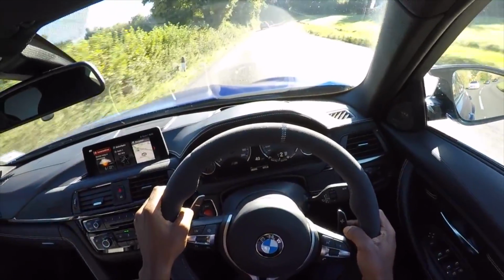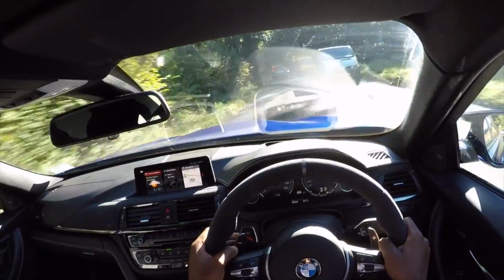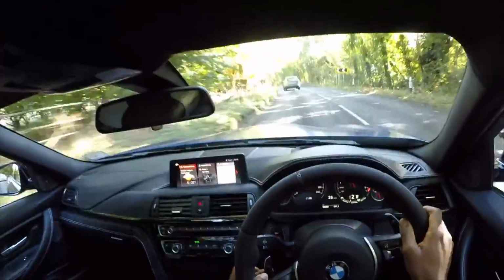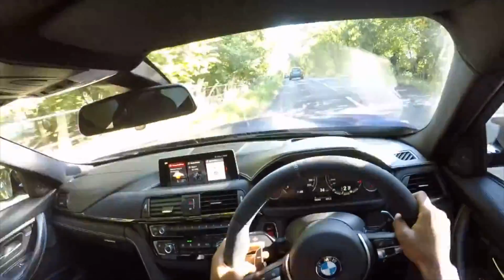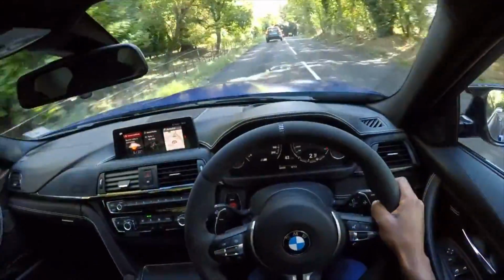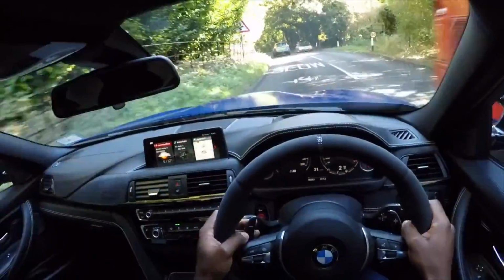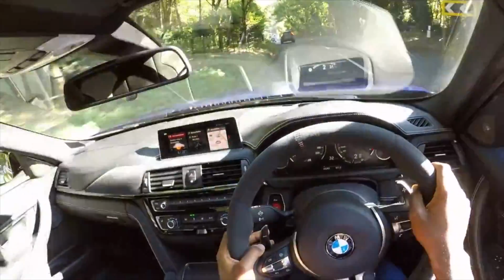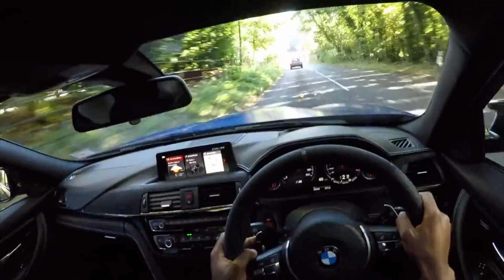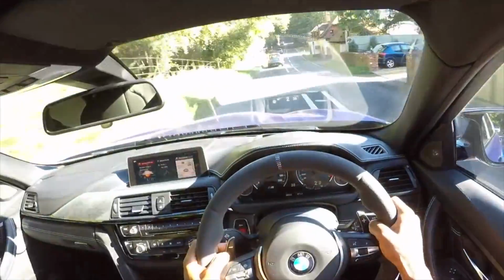I mean, just listen to that. These seats are brilliant as well. Something has to be said for the seats. Again, carried over from the M3 CS. But yeah, brilliant car to drive.